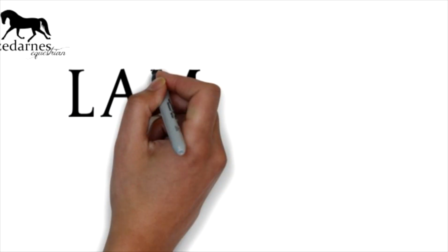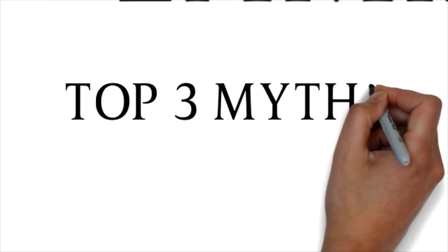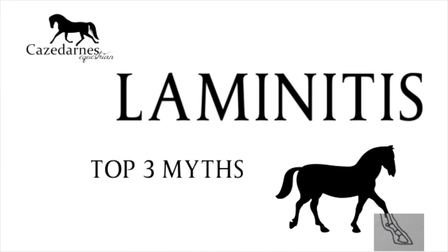This week we're going to start looking at the second biggest killer of horses after colic, and that's laminitis. Laminitis is a really serious condition, and it can actually cause very serious and long-term changes to the horse's hoof anatomy. It's incredibly painful and debilitating for a horse, so it's quite critical that all horse owners know a little bit about it. Today I'm going to look at what are the top 3 myths around laminitis.